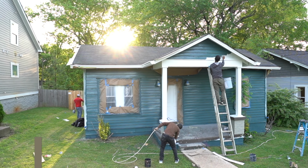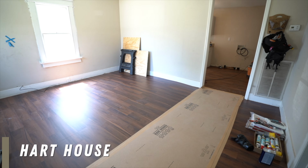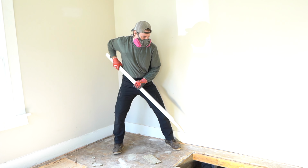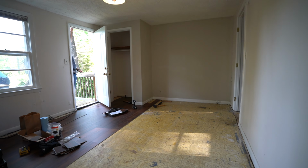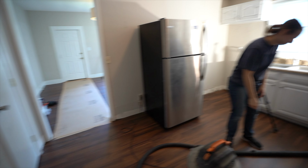Over the past several weeks, we've been renovating this rental property. Doing renovations like this is our passion. Jess and I are so thrilled and excited to have this opportunity. We've made a lot of progress thus far, but there is still quite a bit of work to do, so let's get back into it.